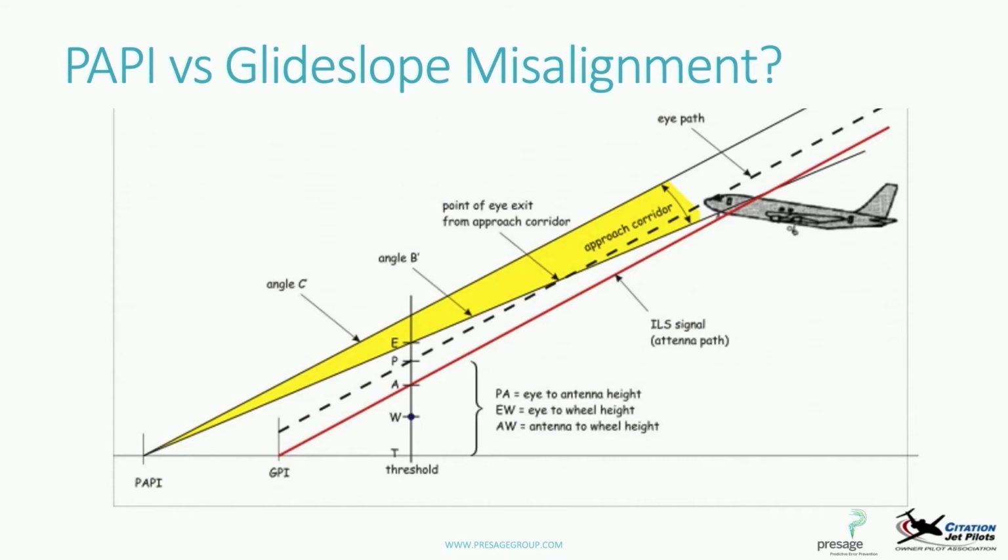So you'll have alignment. But when you have misalignment, what happens? This aircraft, it's a 737, I think. I don't know, bad picture of a 737. Anyways, the dotted line is the eye path that the pilot is flying, okay?